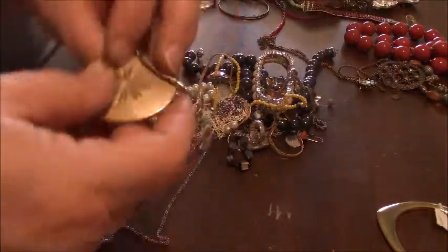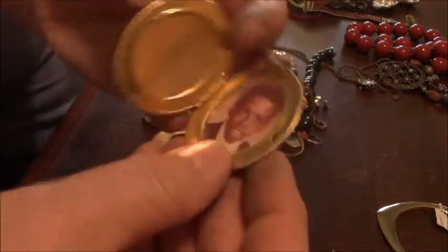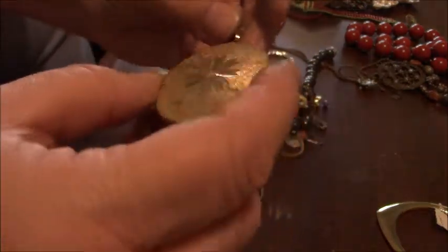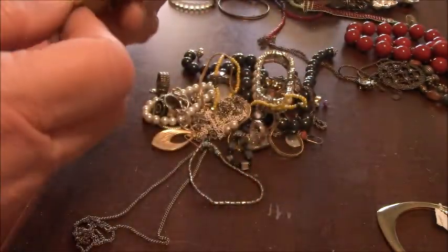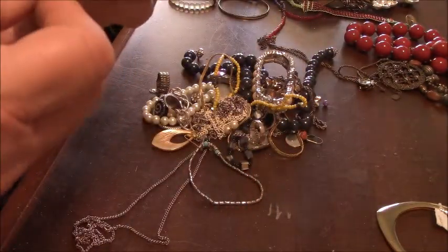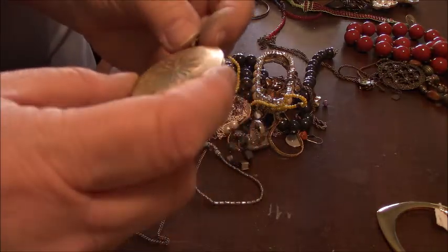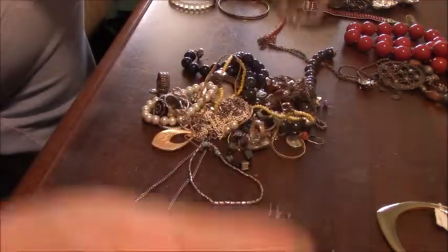Here's a little locket. Oh, it's got somebody's baby in it. So we'll have to take that out before we sell it. But it's an older picture, so I'm sure this is from a long time ago. That little boy is probably a grown-up adult now. But yeah, it needs a little cleanup, but it's not bad.